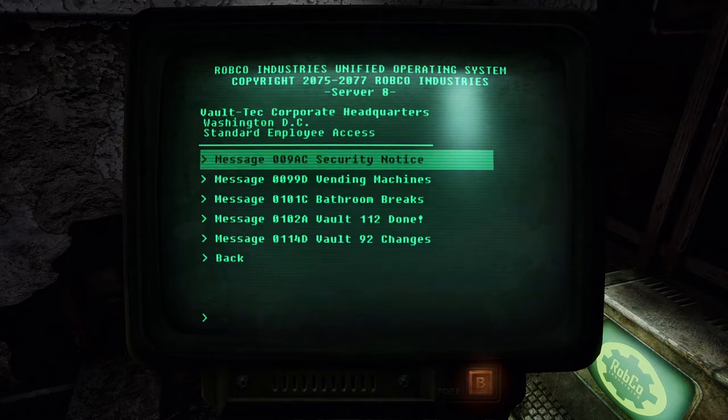Alright, to get to Vault-Tec's private servers, I have to activate all three terminals. I guess I'll do that.